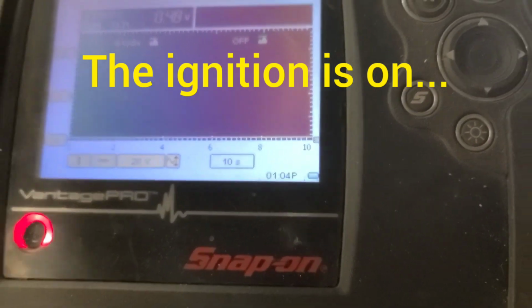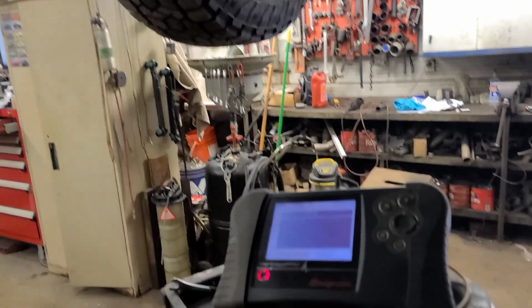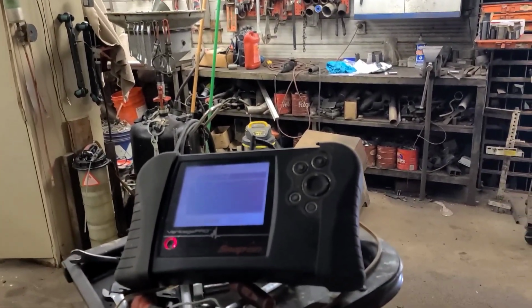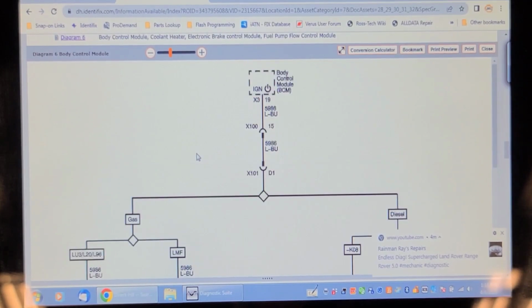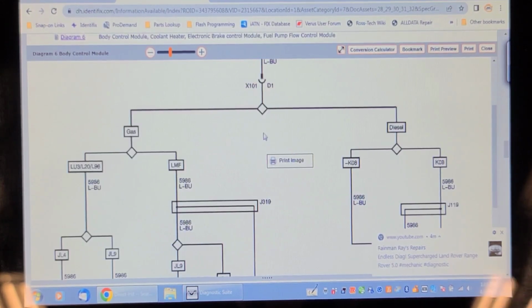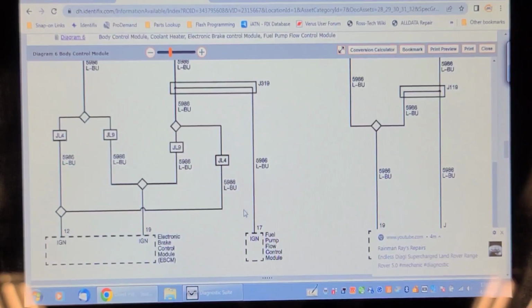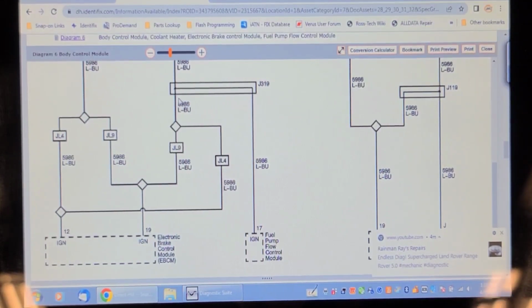So there's a problem with that circuit. I think it mentioned there was a couple of connectors in the engine bay, so we're going to see if we can find those. So those connectors between the BCM and the circuit 5986, X100 and X101, if it goes through those connectors, then it goes to splice J319, and then after that it goes off to the fuel pump driver module, and it's working fine. So I'm thinking the problem is downstream from this splice.